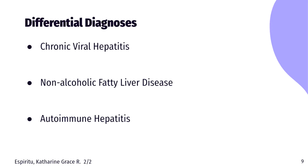What in the subjective data, doc, the occupation of the patient? What can be the occupation of the patient again? She can be susceptible because she's a dialysis nurse. Okay. Yes po, go ahead, doc.